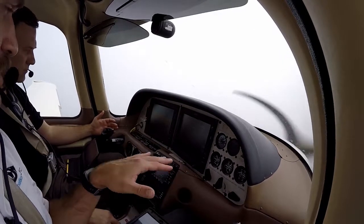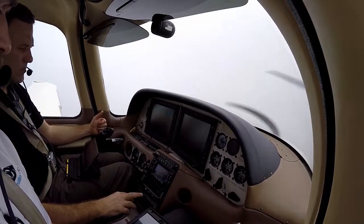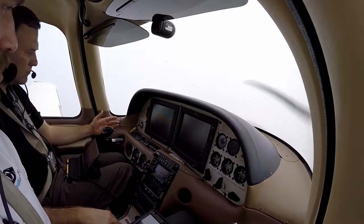Cessna 981 Whiskey Uniform, 3 miles from HAX, cross HAX at 2800, cleared the RNAV GPS 19 right approach. 2800, cleared for RNAV 19 right approach, 1 Whiskey Uniform.